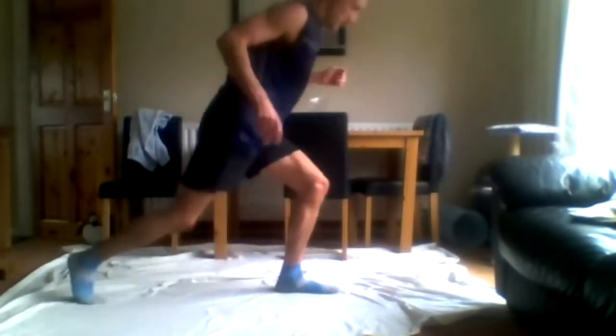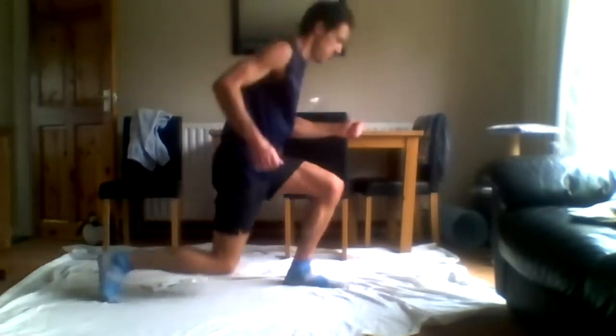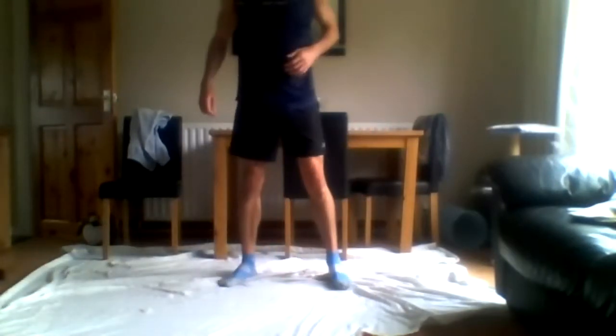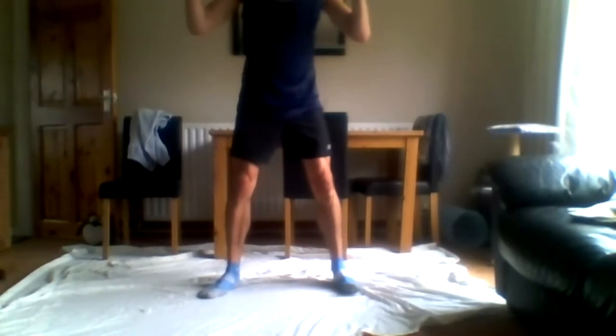3, 2, 1, let's go. So jump lunge. Get nice and low. 10 seconds. 5. Okay, rest. And then squat jumps next. Got 5 seconds. 3, 2, 1, let's go.